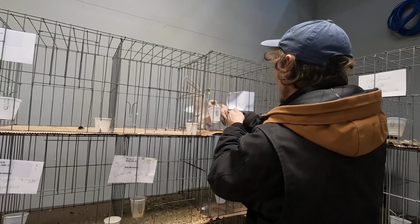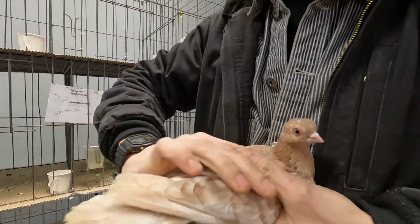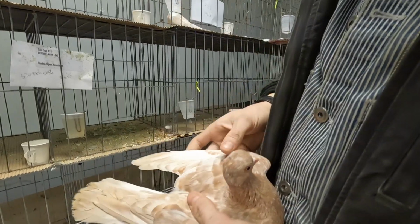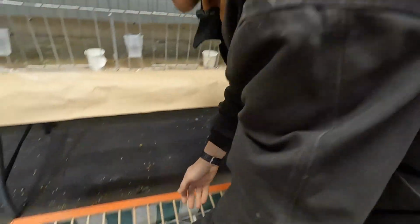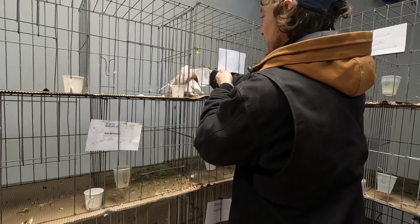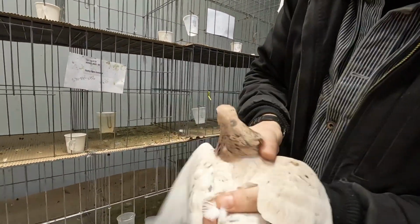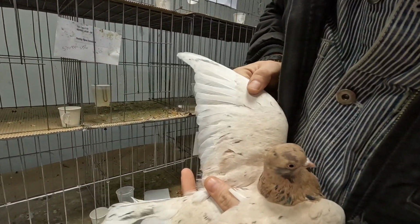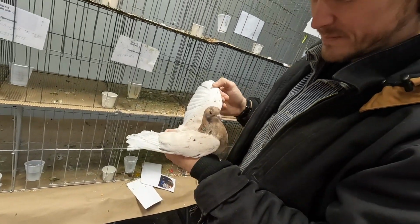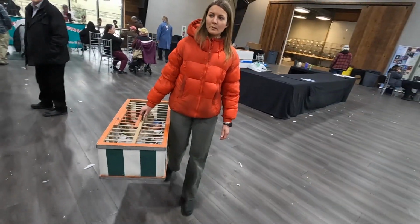So these are a pair of Portuguese tumblers that I picked up. Almonds. Two cocks, but I got a hell of a deal. Look at these Portuguese tumblers, our colors. Beautiful. I'm really optimistic about these guys actually being flyers. Both of them are almonds. Classic almond with a little strawberry tint. And look at the upper body, the splotches on the upper body.